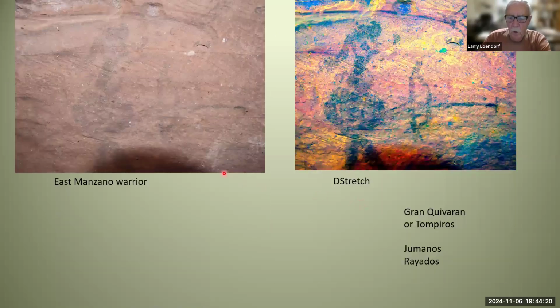So here's a warrior, for example. So Gran Quivira people were called Tompiros, or some people call them the Humanos or Rayados. The Spanish called them the Rayados because they had painted or tattooed faces. And so those dark things across their eyes and their faces are tattooed. Here you can see this warrior, and you can see him here in D-stretch, so he shows up better. And you can see he's got a bow, and he's got a hat on top of his head. He's got a shield across his body, shooting with his arrow, shooting out. And I'll show you who he's shooting at in a minute.